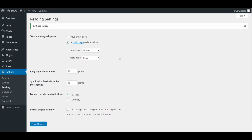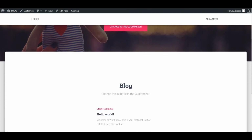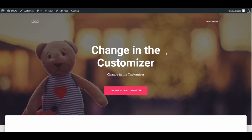Now if we have a look back at our site, you'll see that it's started to apply a few changes for us. So we're going to go back to our site, and you can hit Visit, have a look. There you go. So as you can see, it's starting to look like the website that we had, but it's still quite far from it. So we're going to go through further now into customizing it.